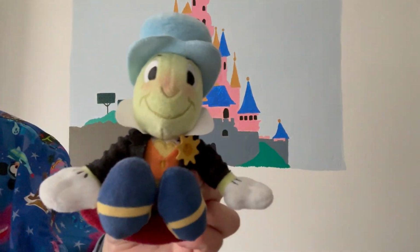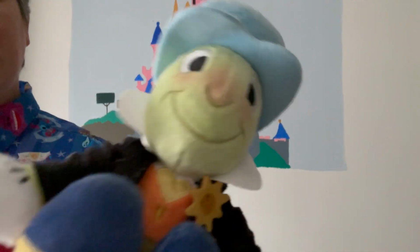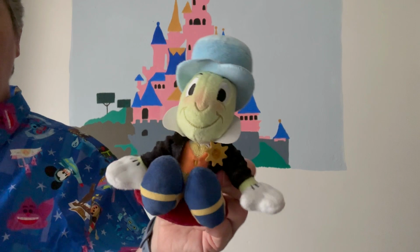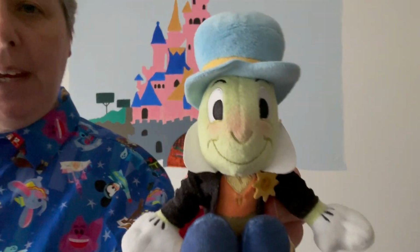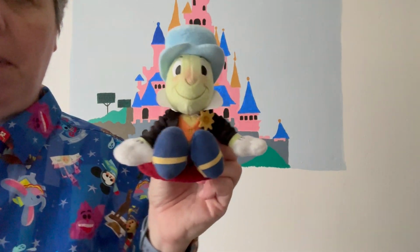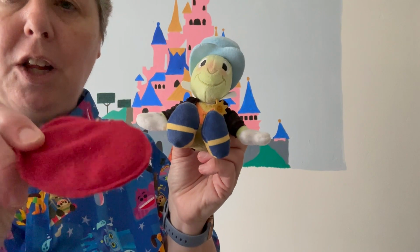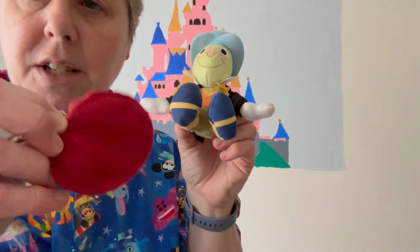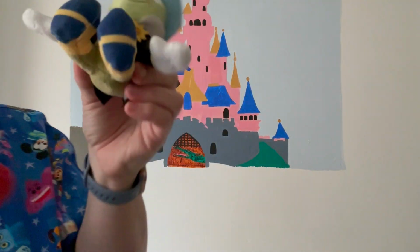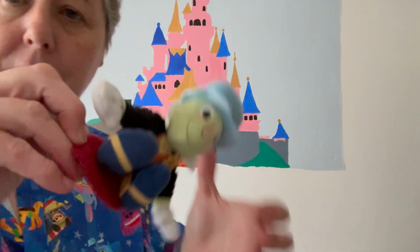This is my Jiminy shoulder plush. Now, shoulder plushes, you can get all sorts of different ones. You can get Stitch, you can get Angel, you can get Remy from the Ratatouille movie. But this is my Jiminy shoulder plush. And the reason it's a shoulder plush is because it comes with a little magnet. Now, I reinforce mine with safety pins when I wear it, so it doesn't come off. But when you buy a shoulder plush, it comes with this magnet thing that it sticks to, right?